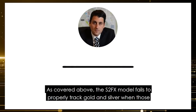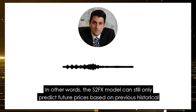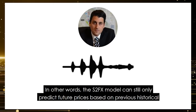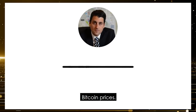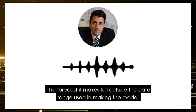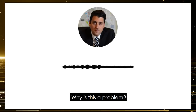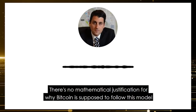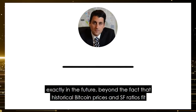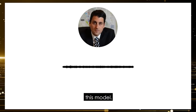As covered above, the S2FX model fails to properly track gold and silver when those historical prices are used. In other words, the S2FX model can still only predict future prices based on previous historical Bitcoin prices. The forecasts it makes fall outside the data range used in making the model. Why is this a problem? There's no mathematical justification for why Bitcoin is supposed to follow this model exactly in the future, beyond the fact that historical Bitcoin prices and S2F ratios fit this model.